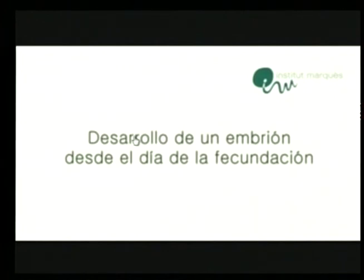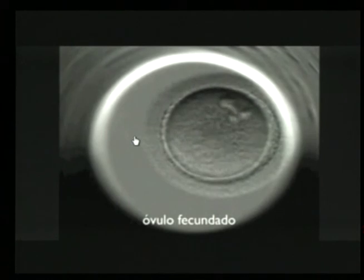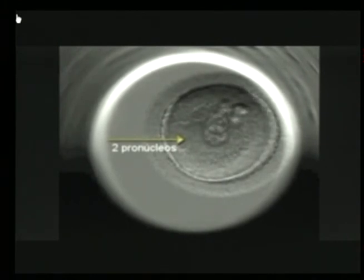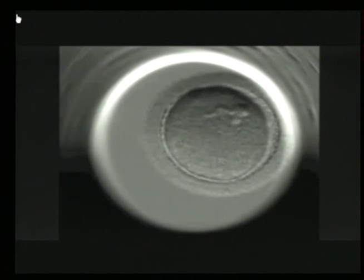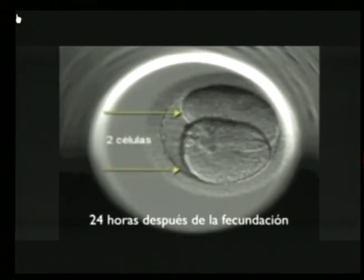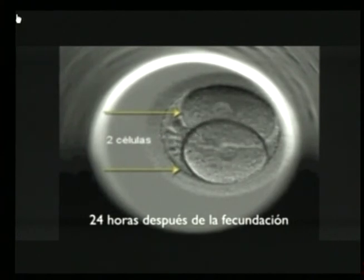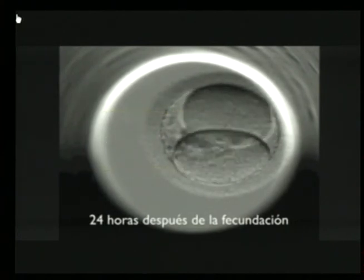It's in Spanish, but I'm going to translate. Here you see now the pronucleus formation. Now this pronucleus is going to fade, and then there's the first cleavage. And you will see now it goes from two to three, and from three to four.